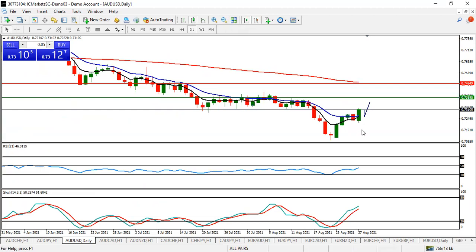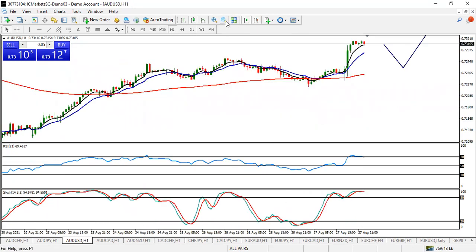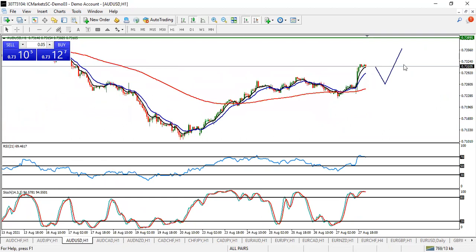And the daily candle closed as a perfect bullish engulfing. This gives a double assurance that the daily target is going to be hit. This green resistance right here is our daily target at 0.7389 during this coming week. So AUDUSD is a good one to look out for a buy. Wait for a pullback, enter your trade, and take your buy trade.